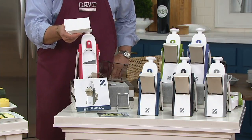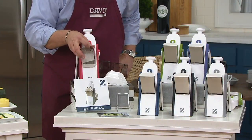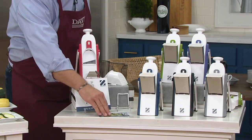You're also going to get your hand guard, or what I would call a food pusher, because you really don't so much need a hand guard because the blades are completely enclosed. And you're going to get a little cleaning brush. This is the chute, and this is the bowl that collects what you're cutting. You also get an instructional manual and 4 recipes from Chef Zakarian.